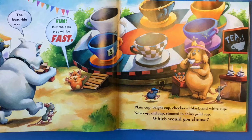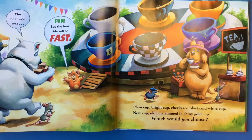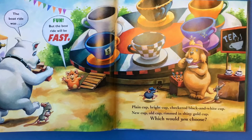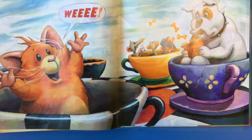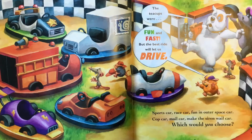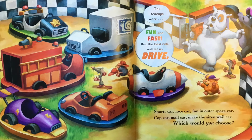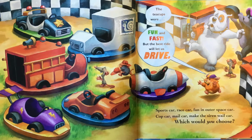Plain cup, bright cup, checkered black and white cup. New cup, old cup, rimmed in shiny gold cup. Which one would you choose? The teacups were fun and fast, but the best ride will let us drive.